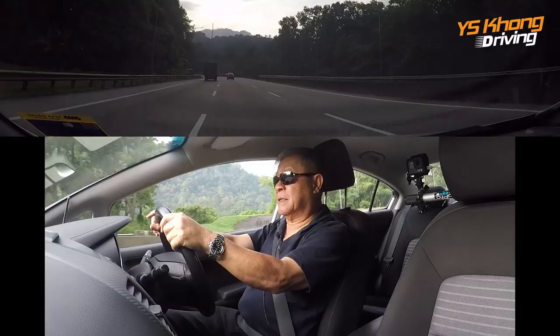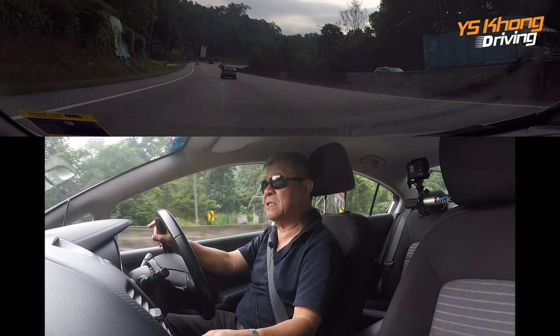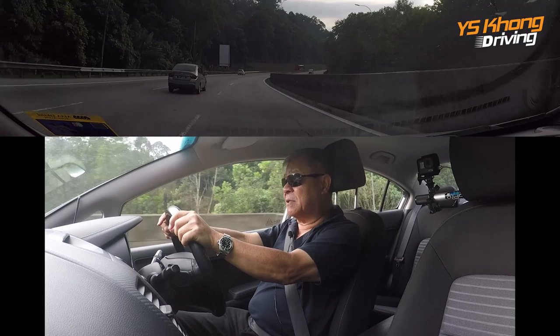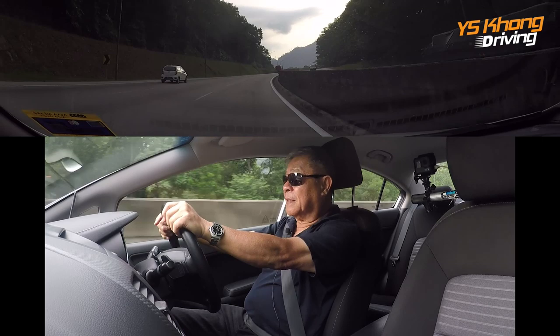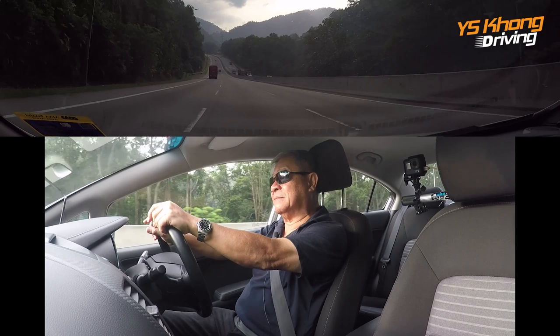Today we are in the Kia Cerato 1.6. Now this car was launched in 2013 and it went through a facelift in 2016 and now it's 2019. The new model is about to come out. We don't know exactly when, but I would say it's sometime this year. So we are doing this because our viewers asked us to check this car out. And actually I was wondering why, but I'm beginning to see why I should check this one out.